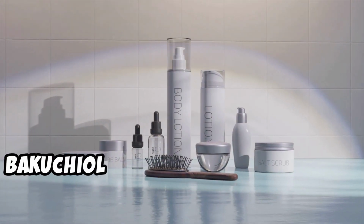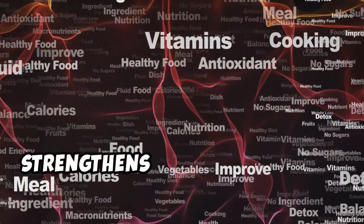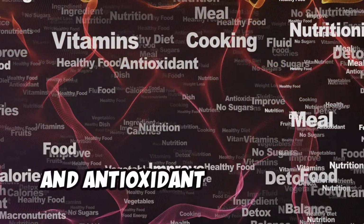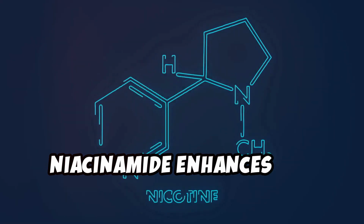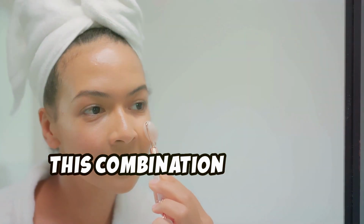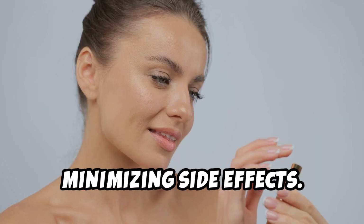Bakuchiol. Bakuchiol is a specific peptide that not only promotes collagen production, but also strengthens tissue density and has antibacterial, anti-inflammatory, and antioxidant properties. B. Niacinamide. Niacinamide enhances the effectiveness of retinol by reducing skin irritation and promoting the production of fatty acids and ceramides. This combination helps in improving wrinkles and skin elasticity while minimizing side effects.